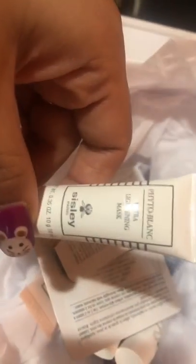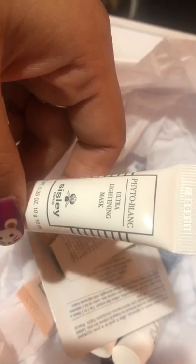These are the samples. Let me show you. I mean, I got more samples than what I bought. This is what I bought. This is the sample: 3 milliliter sample for eye and lip. So you're gonna use it for a while. This is the ultra lightening mask. It's gonna be good.